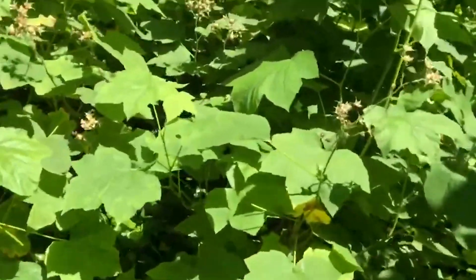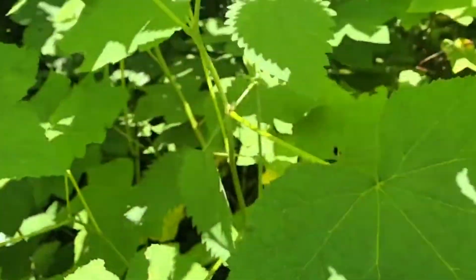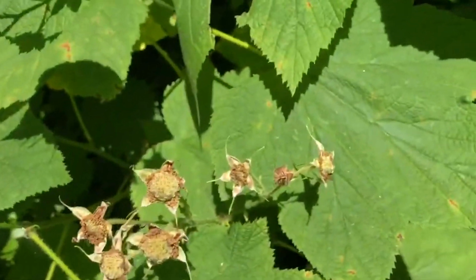Now these are thimble berries. These are native to the Pacific Northwest and they have no thorns. You can also tell that the berries are larger and wider than the blackberries or the salmon berries.